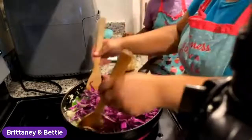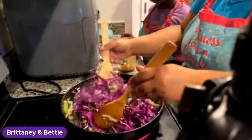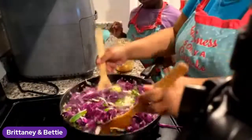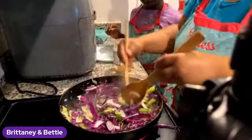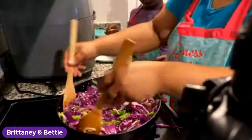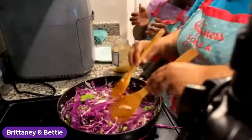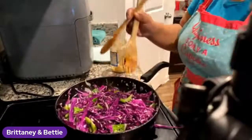All right, I like to put it in batches because I want everything incorporated evenly, right? Okay. I think I got it. Hold on, Betty. And so you don't want to put everything in at the same time. You kind of want to layer it in. Let it cook down, layer it in, cook it down. And then, Betty, if you'll go over there and get those orange packets for me, I'm going to have you put those in there.